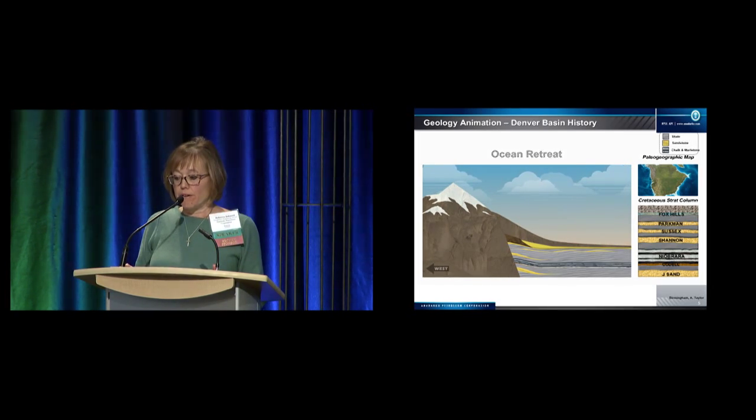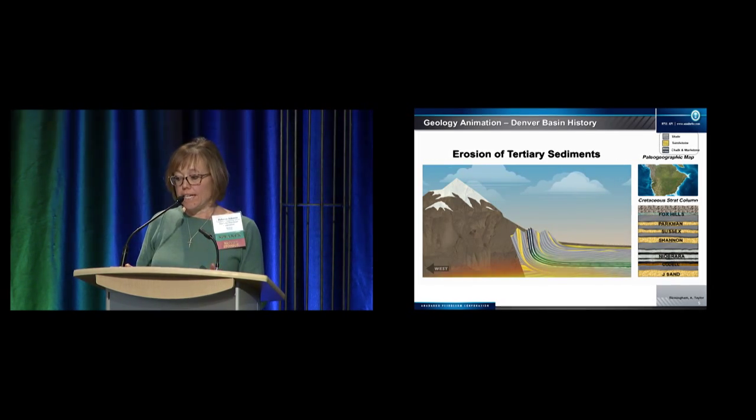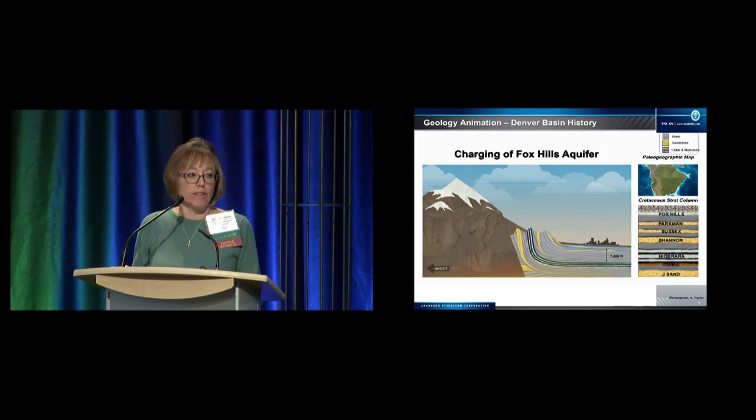And right there on the right-hand side, those are all the reservoirs from the Fox Hills to the Parkman, Sussex, Niobrara, and J-Sand. So now you can see it heating up, and the mountains, and then the Fox Hills aquifer, and then there's Denver, and the reservoir is 7,000 feet below the surface.